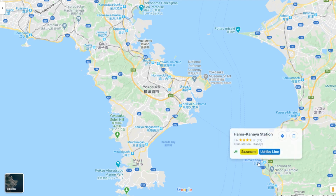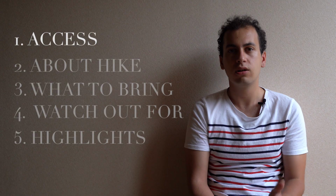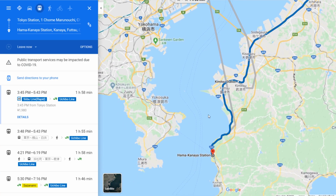If you want to go by train, you first have to take either the Sobu line or the Keiyo line all the way to Chiba station. There you have to transfer to the JR Uchibo line and take the train all the way down to Hamakanaya station.